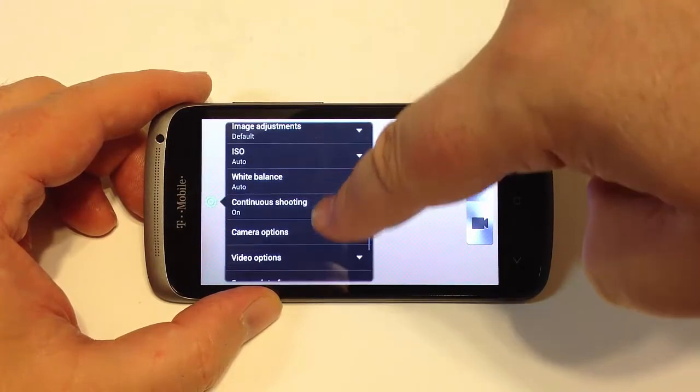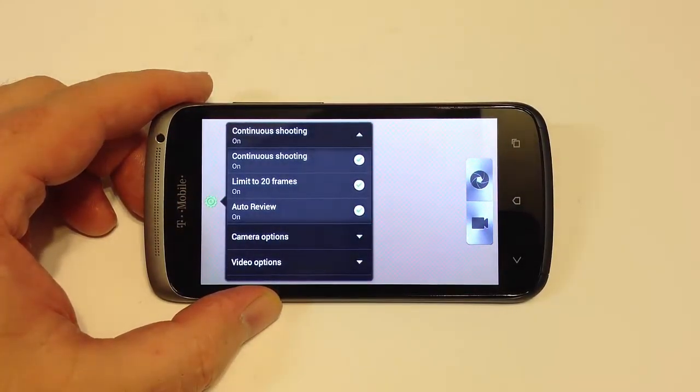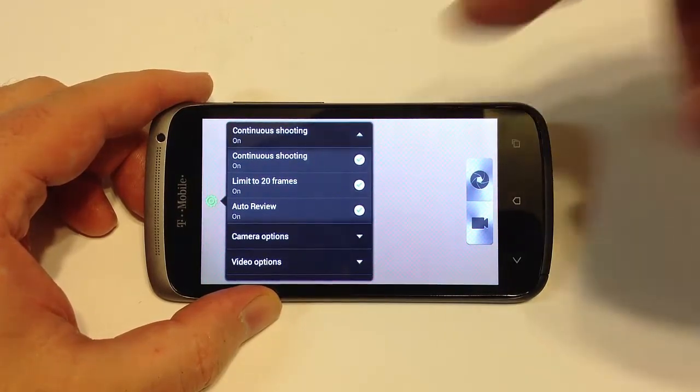You can of course change your ISO, white balance settings. One thing that is nice with the HTC phone is it has a feature where you can shoot up to 20 frames in like an action shot, and then you decide which ones you want to take and keep, and it will delete the rest of them. It also has continuous shooting, which is really, really fast, and so that works out really well.